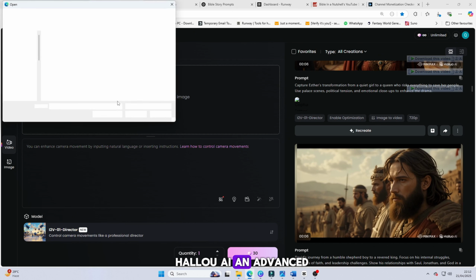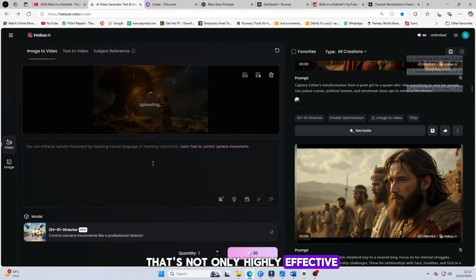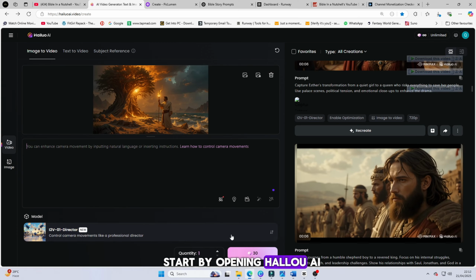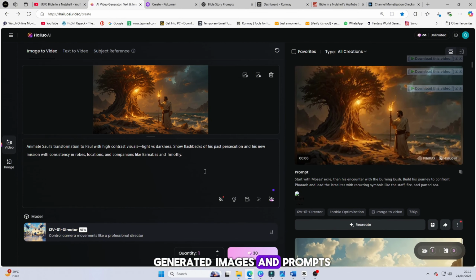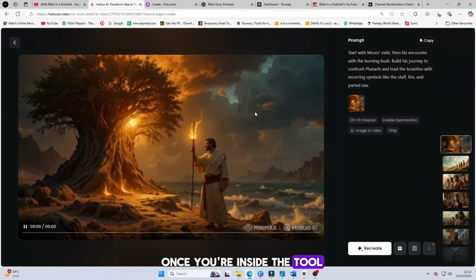Haliuo AI, an advanced video generation tool that's not only highly effective, but also one of the best platforms out there for creating visually stunning AI videos. Start by opening Haliuo AI. This tool is perfect for turning your AI-generated images and prompts into complete professional quality videos. Once you're inside the tool, just copy and drag your image into the workspace. It's super simple.